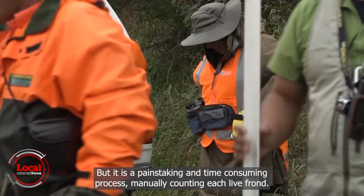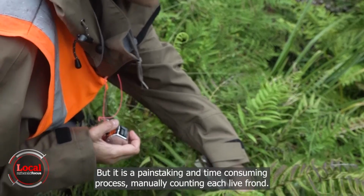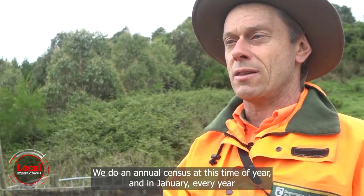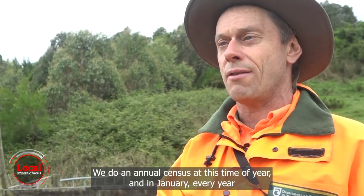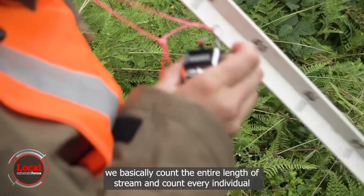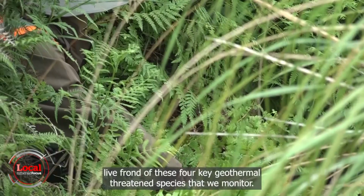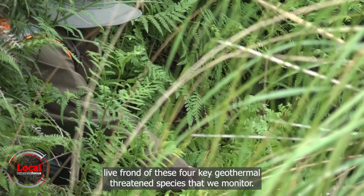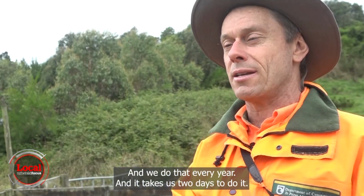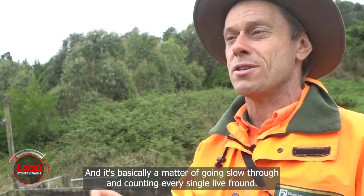But it is a painstaking and time-consuming process, manually counting each live frond. I got 6. We do an annual census at this time of year, in January every year. We basically count the entire length of stream and count every individual live frond of these 4 key geothermal threatened species that we monitor. And we do that every year, and it takes us 2 days to do it, and it's basically a matter of going through and counting every single live frond.